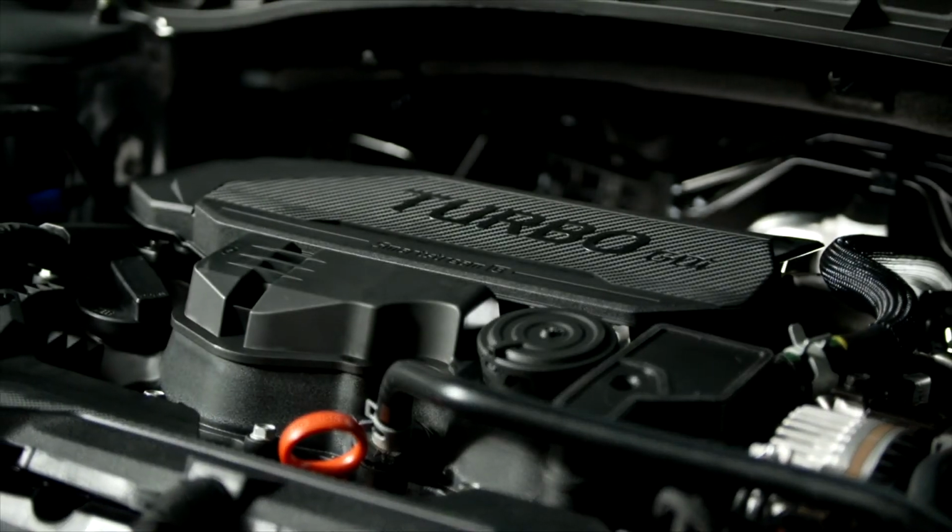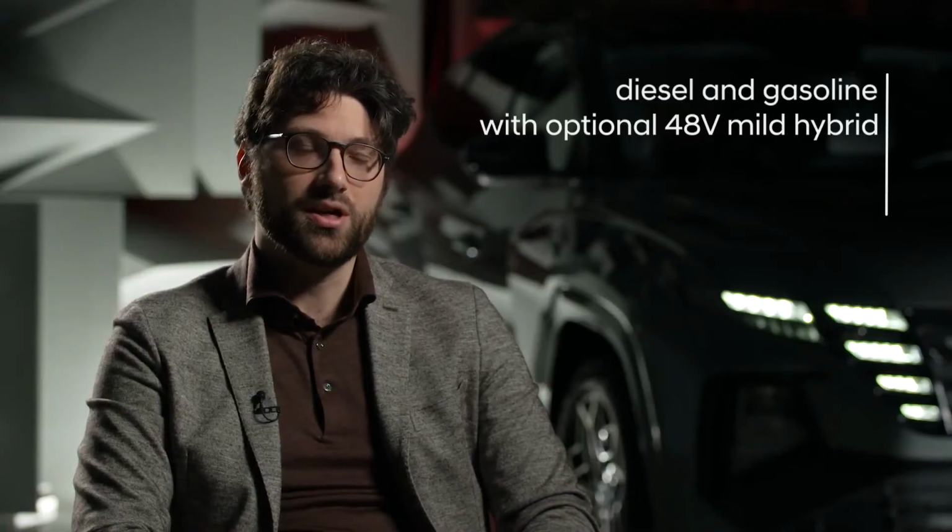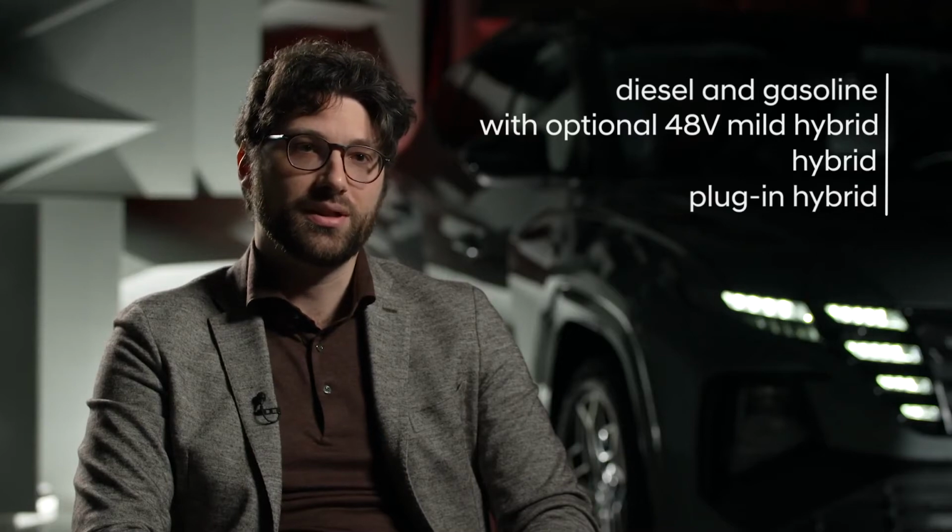When it comes to powertrains, the Tucson N Line will be available with diesel and gasoline with 48-volt mild hybrid as an option, hybrid and plug-in hybrid variants. I would say that next to the 265 PS plug-in hybrid and the 230 PS hybrid version, the 180 PS 1.6 Turbo GDI 48-volt mild hybrid is definitely a highlight too.